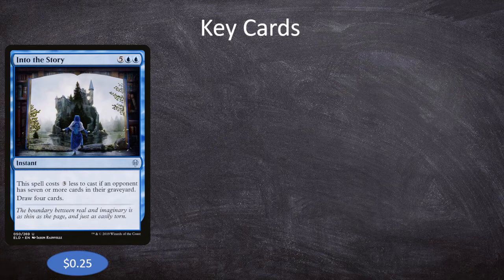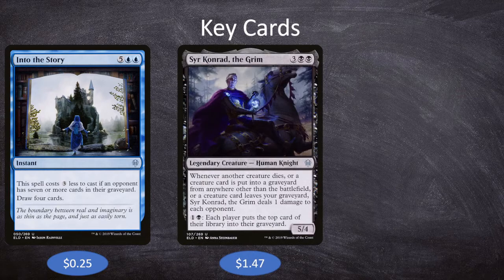Our second key card is going to be Sir Conrad the Grim, which is another win condition in this deck. So Sir Conrad the Grim, 3 and a black for a legendary creature, Human Knight, 5/4. Whenever another creature dies, or a creature card is put into a graveyard from anywhere other than the battlefield, or a creature card leaves your graveyard, Sir Conrad the Grim deals 1 damage to each opponent, and you can pay 1 and a black, so there's that instant speed interaction we were talking about. And each player puts the top card of their library into their graveyard.